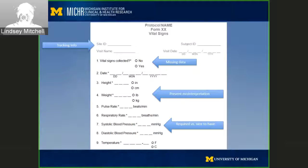Another example would be on dates. So here it's saying we want 2 numbers here, we want the month spelled out, 3 letters for the month and the full year. So it gives people some prompts about what you expect from them. And then required versus nice to have.